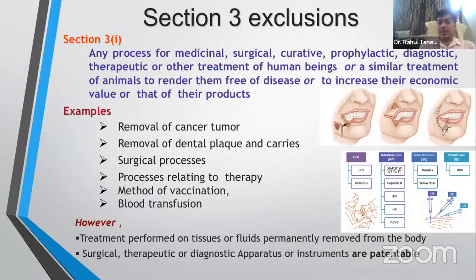Section 3I. Any process for medical, surgical, curative, prophylactic, diagnostic, therapeutic. कभी भी आप patent rights करें या draft करें खुद, आपने कभी भी ये नहीं लिखना कि the method of treatments cannot be granted by the patent office. अगर आपके patent document में method of treatment word use हुआ है, तो आपका patent grant नहीं होगा. Because method of treatment is not patentable as per the Indian Patent Act.